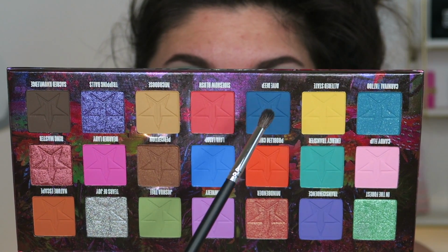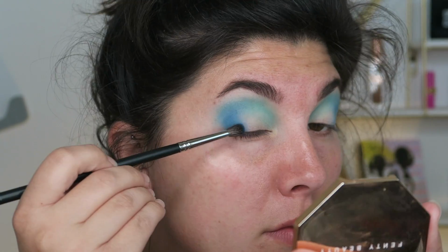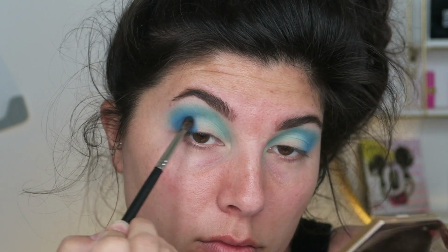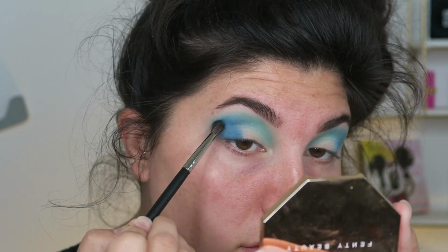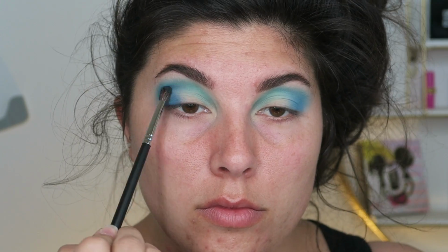Now we are jumping into the shade Dive Deep, and I'm going to use a really small fluffy brush. I'm just going to keep this on the lower outer portion of my eye here because we are going to go back in with Lava Lamp and blend as I see fit. So I am trying to keep this pretty low in the crease so the lighter blue and the green still really take effect, but to just add some depth here.